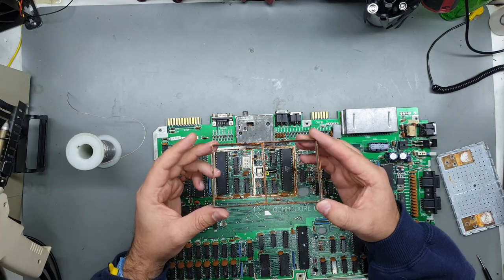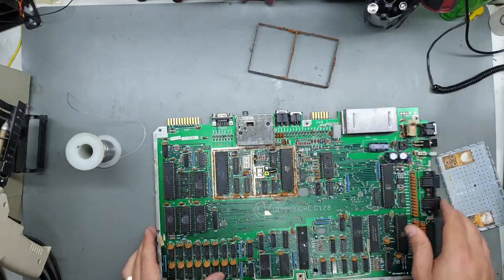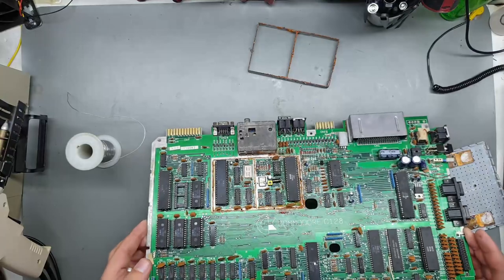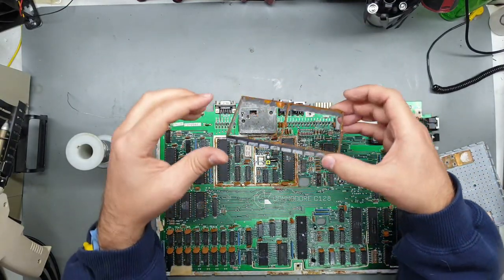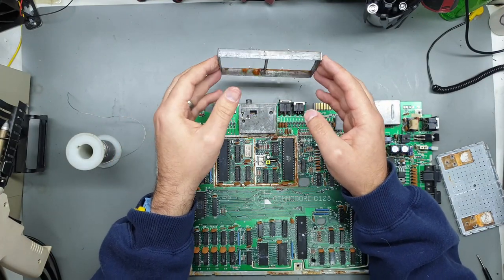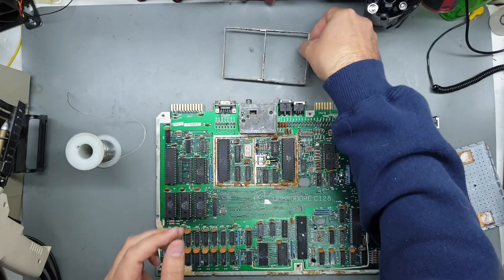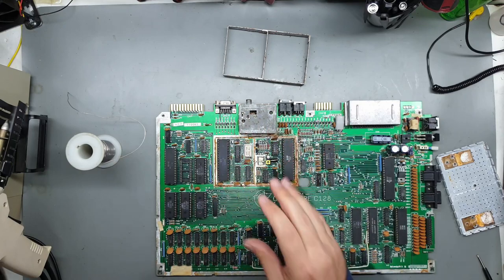Yuck. That's pretty nasty. I don't think I'll actually put this back in, but we'll see how it cleans up. If I can get it fairly clean without too much effort, I'll put it back in, but if not, we'll just clean up around the board here.